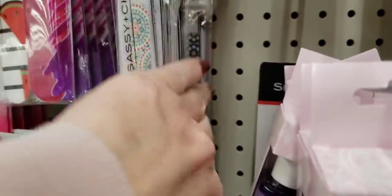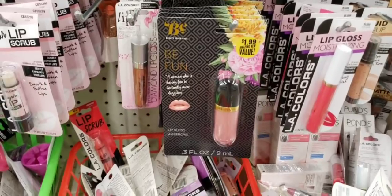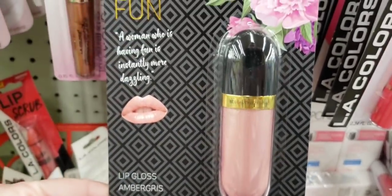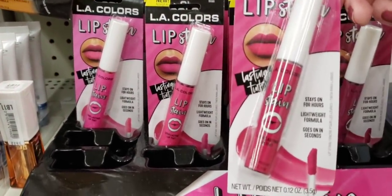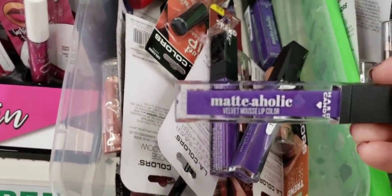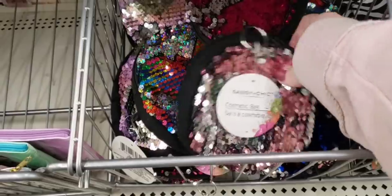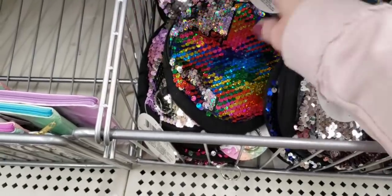Look here, some new nail files by Sassy and Chic. Fancy. Oh, we found another product here. Lip gloss, 0.3 ounce. It's a pretty color. How about some LA Color lip stain? Why would you want to stain your lips? Just drink Kool-Aid. Oh, here's some of the Hard Candy lip gloss or lip color. It's purple. I don't know if these are new, but these are by Sassy and Chic Cosmetic Bags. Sequins, but I'm sure you can use them for other things.